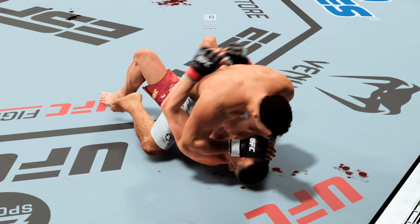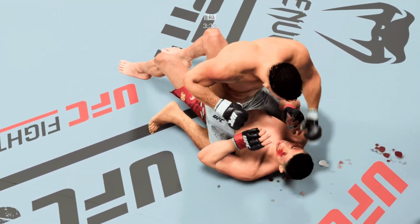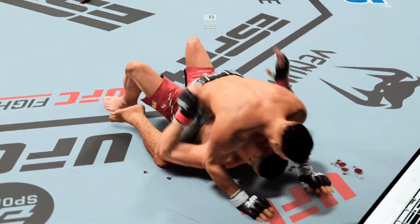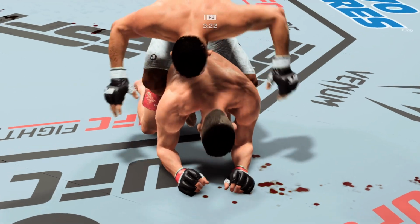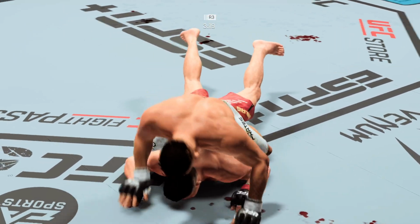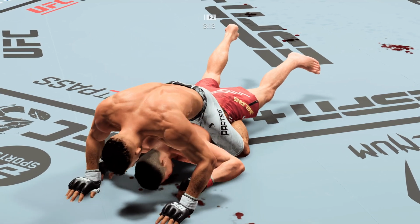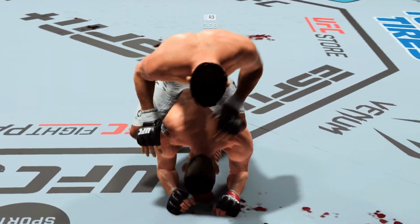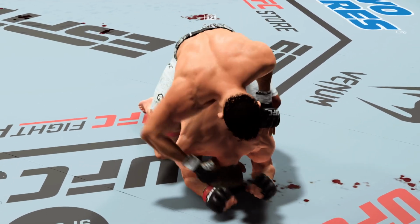Keep moving those hips until you get your guard back. Continuing to stay busy here on the ground. Well, how about the movement off of the back? Nice job to avoid the ground and pound here by Jingliang. Gonna try to take his opponent's back here, and he does. He flattens him out. This could be the beginning of the end. Just over 3 minutes now to go in the fight.